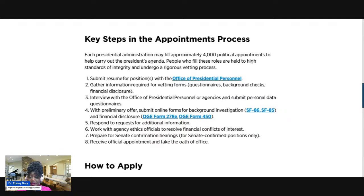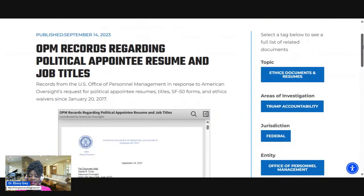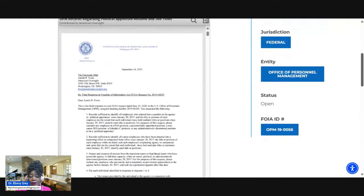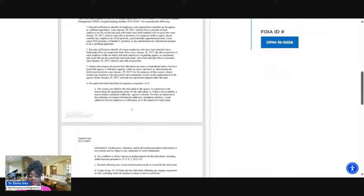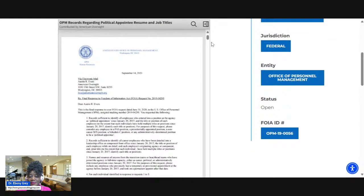So go ahead and Google, if you can't see my screen share, political appointee resumes. Just Google it and see what comes up. It should be your second option. And trust but verify. So I am sharing live so you can see. Here are the political appointee resumes and job titles. You don't have to think so hard. You don't have to be stressed out. Basically, here are some examples. And again, this was a request that was made on September 14th, 2023. They requested the records for the political appointee resumes. It's 183 pages of resumes.